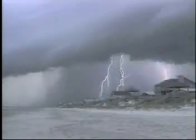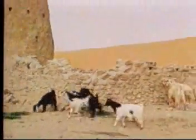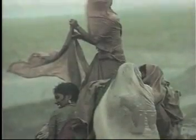Another important aspect of a region's climate is the amount of precipitation that falls. In some places, it rains or snows nearly every day. Other places may be completely dry for most of the year, with rain coming only in certain months, like during the monsoon season in India.